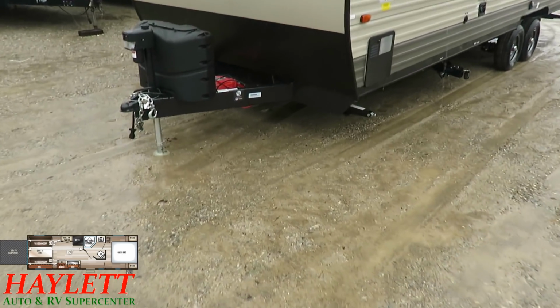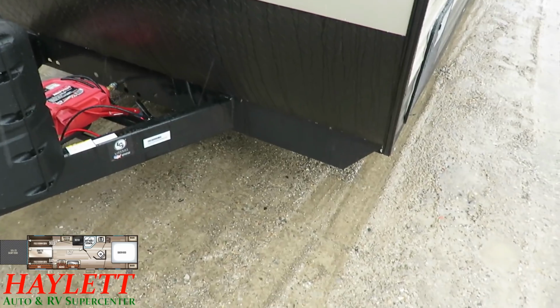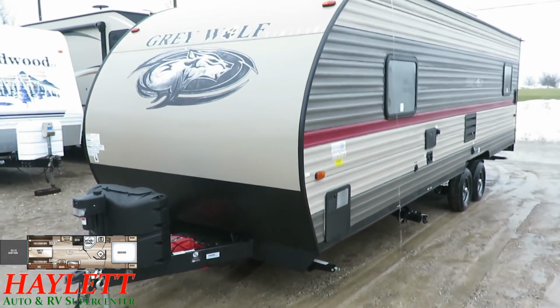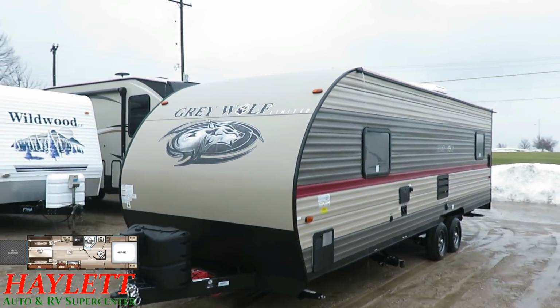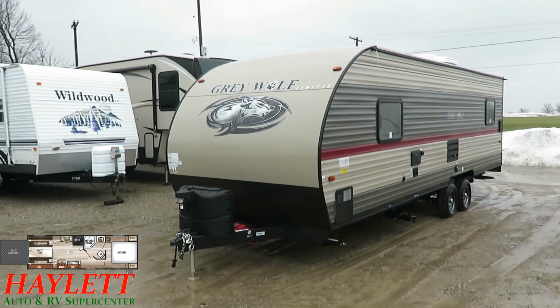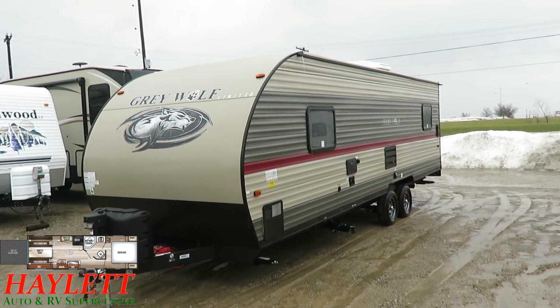Look up front here. Look at the A-frame on this chassis. Do you see how the A-frame, the tongue, is integrated into the chassis? That means the entire body of this camper sits lower. This rides on a completely custom engineered chassis that is custom cambered to the load demands of every floor plan. This is true of all Grey Wolves, not just this one. So this thing actually rides lower to the ground.